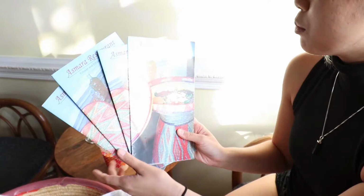Asmara restaurant. Asian and Ethiopian cuisine. We were just walking in Cambridge, and we just came across this restaurant, and I never had Ethiopian food before.